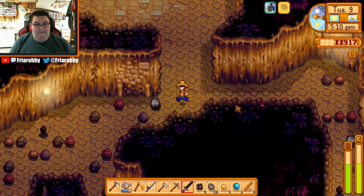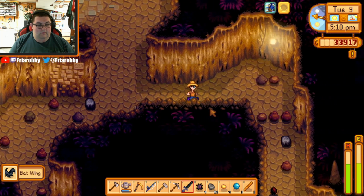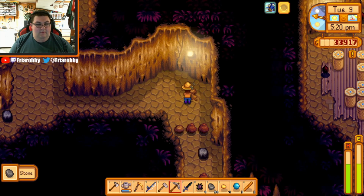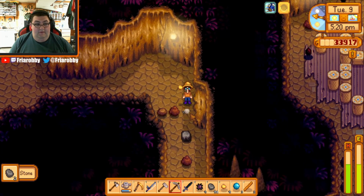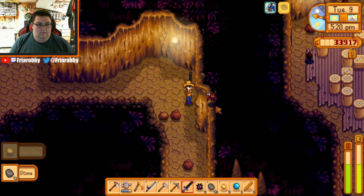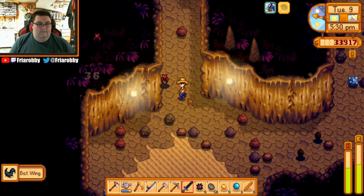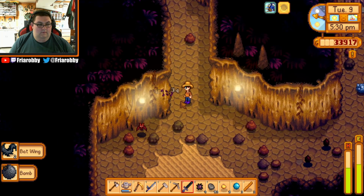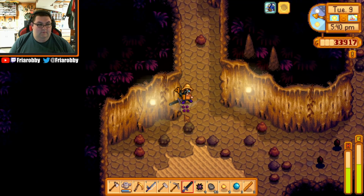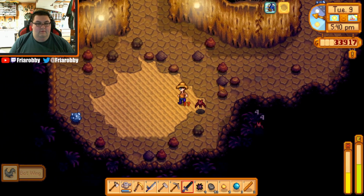I thought there was a bat down there. Kind of rare down here, but alright. I also want to get over to those boxes too. So that would be kind of nice. Oh, another bat. Oh, a couple bats. Ooh, one dropped a bomb. That could be useful. Yes, I don't really know if this is the place to use it, though.